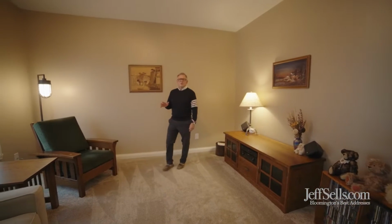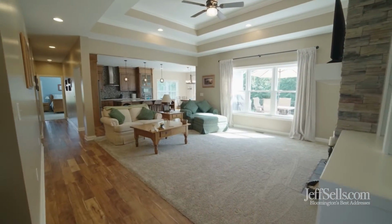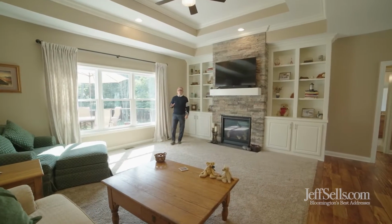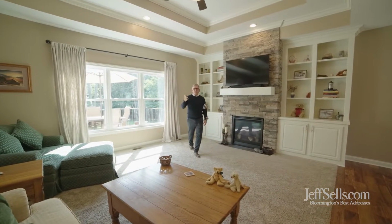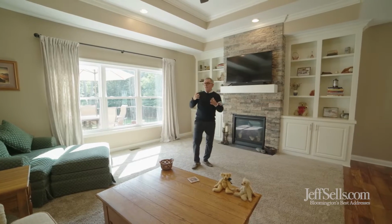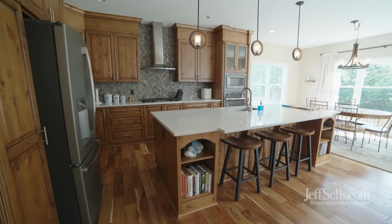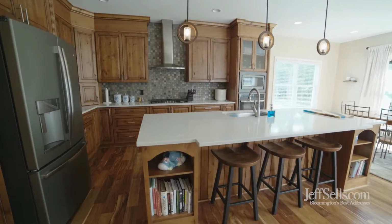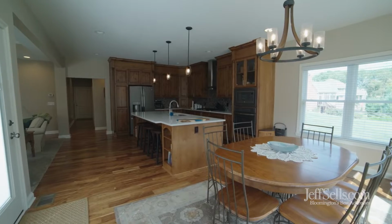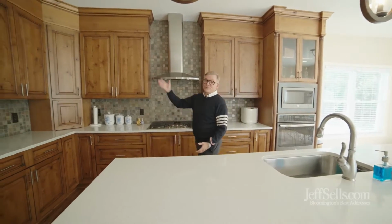The main level has a wonderful study space that could also serve as a guest room. So many beautiful upgrades to this home as far as the lighting and the flooring. I love the built-ins and the fireplace, and there's an open space here that's perfect with the kitchen. It's easy to love this kitchen with an entertaining island, 5-burner cooktop, built-in oven, and wonderful storage.